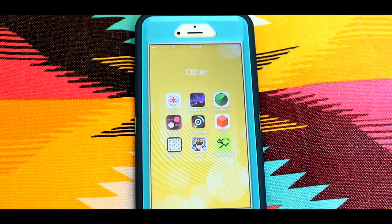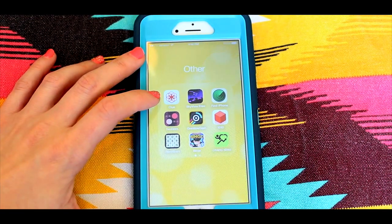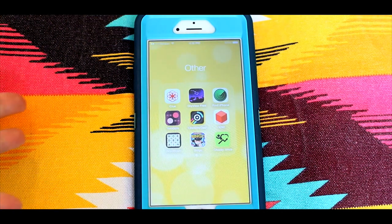I have a category for other, and it basically has games and all different little apps in here. The first one is Clue, and that is basically an app that's a period tracker.